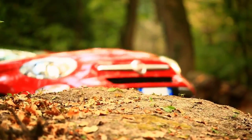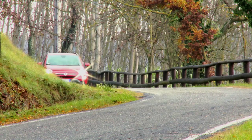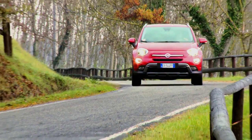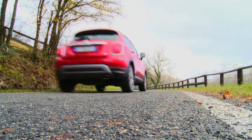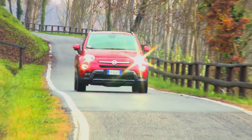What I'm driving at the moment is the cross version of the Fiat 500x. That means I've got all-wheel drive and an automatic gearbox. The good thing here is you can save fuel if you're driving on-road, because then the rear wheels will not be powered. Initially, there are three engines to choose from. The 140 brake horsepower 2-litre diesel is the only option with all-wheel drive. The most versatile drivetrain of the little Fiat SUV features a 9-speed automatic transmission.